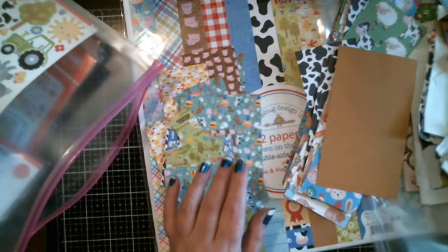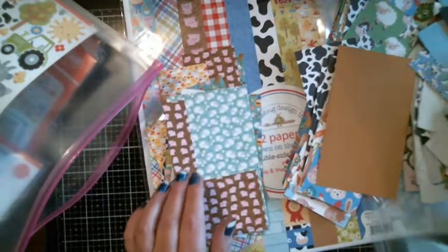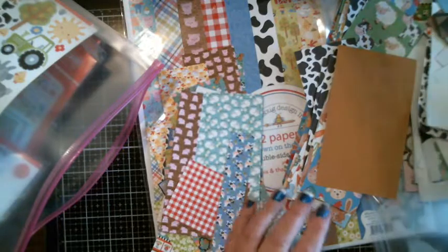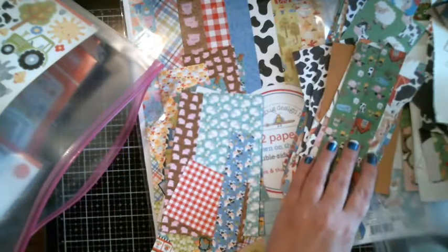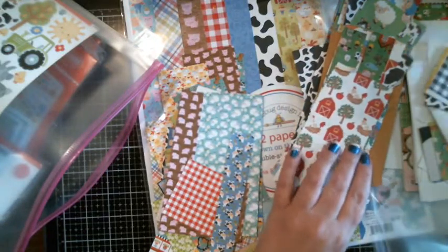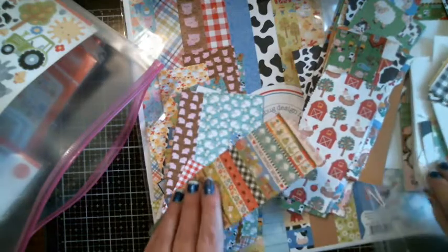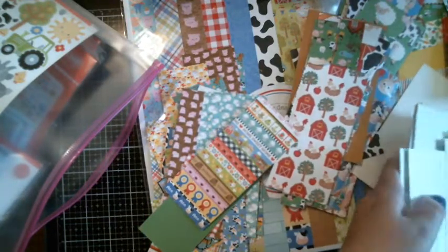But that is my goodies for today. I've been watching and tracking it. And actually, I just ordered this like Thursday, I want to say. So it got here really quick, so I'm very happy how fast it showed up. Oh, I know I have another paper pad in here.